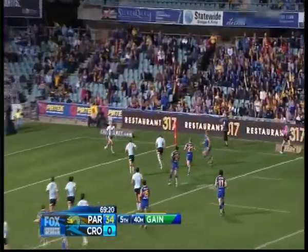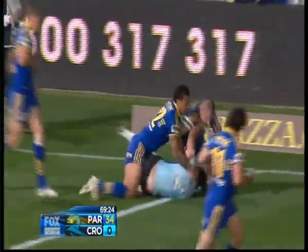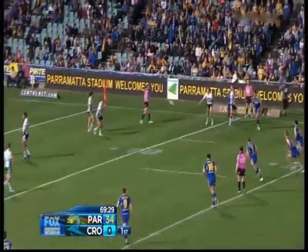Will kick across. A chance for Atkins up against Matthew Wright. He made a nice catch and does well to stay in the field of play. Good hands. It was great hands there by Matthew Wright. It was a good kick from Jeff Robson.